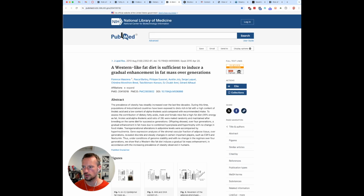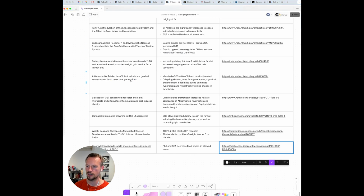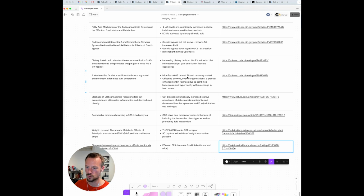So we jumped over to this one, which is a Western-like fat diet is sufficient to induce a gradual enhancement of fat mass over generations. This is in mice, but they did something really interesting. They basically increased the amount of linoleic acid, so omega-6, with an omega-6 to omega-3 ratio of 28. And then they randomly mated these mice. And over 4 generations, they showed every generation had increased fat mass.